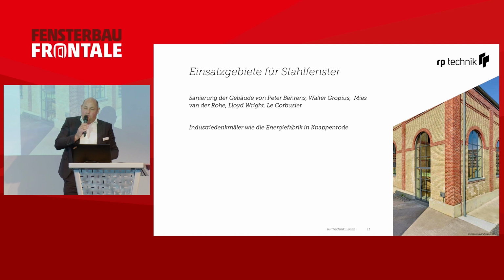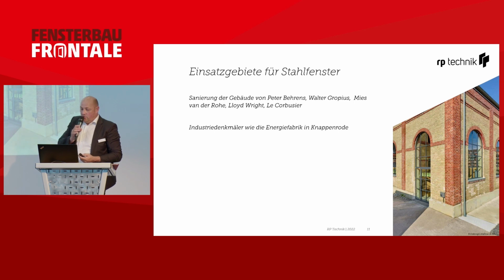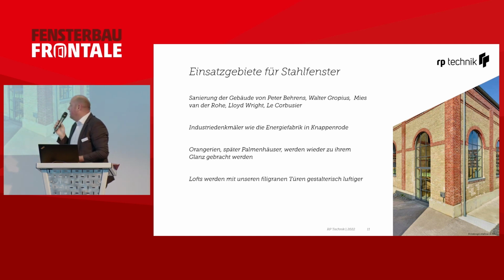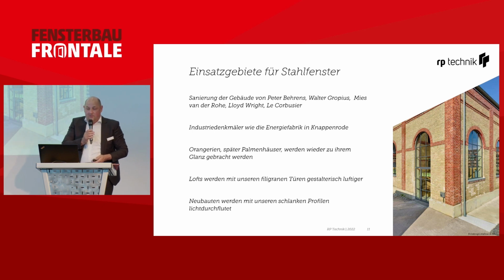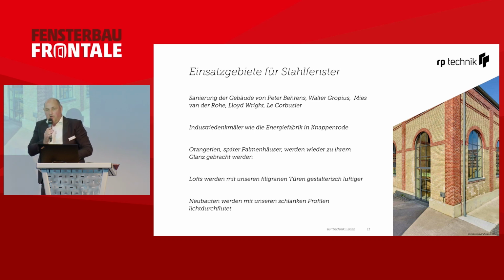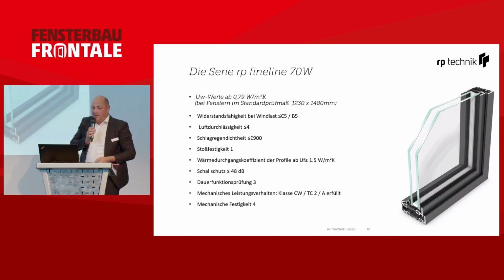And I brought a couple of pictures with me to show you what can come out of those buildings that actually enjoy a high reputation among the society. And these are nice examples for buildings that are refurbished in the best possible way. Orangeries and so forth will be brought back to old fame, and lofts are also provided with an area design due to the delicate doors that we provide. New buildings have slim and slender profiles. They are bathed in light. So this is something that we are excellent at.